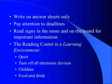Children are wonderful, but we don't like to have them in the Reading Center where they might disturb other people. If you have a child or a baby who's sick, please don't bring them to class with you. Please maybe use that time to stay home with your child rather than bring them to school. Cell phones and beepers are also a disturbance in the classroom. When you come into the Reading Center, please turn off all cell phones and beepers.